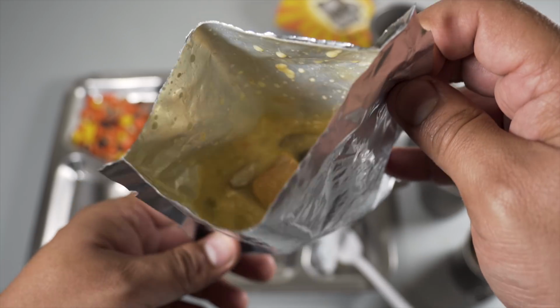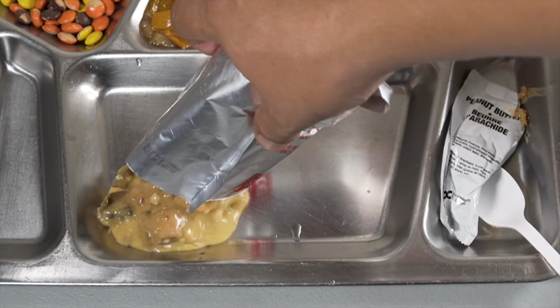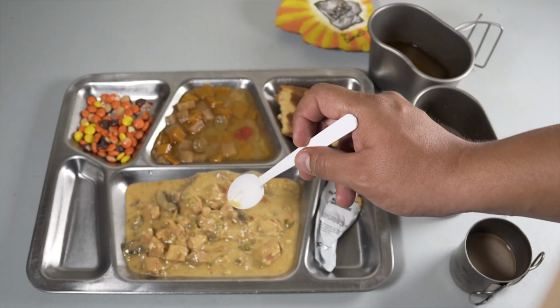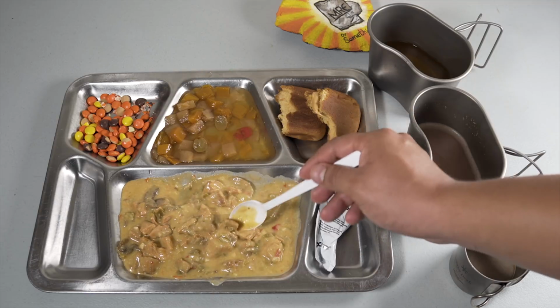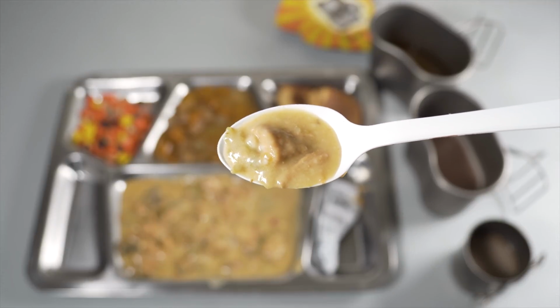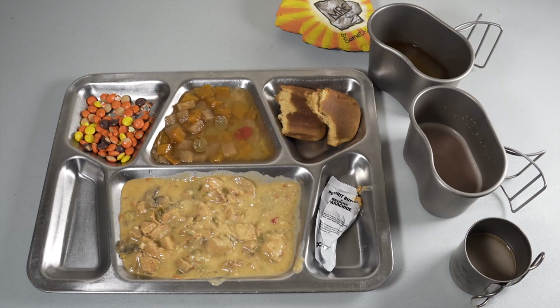There's our chicken a la king. Yeah, doesn't smell too bad. And here's some of the ingredients. We have white chicken meat, mushrooms, green peas, celery, chicken broth, green and red bell peppers. Doesn't look too bad. Let's grab a bite. All right, here we go.